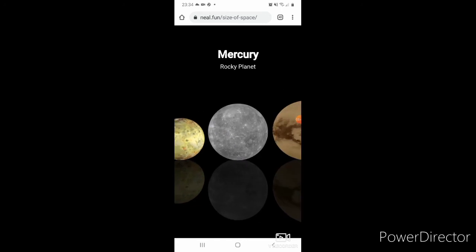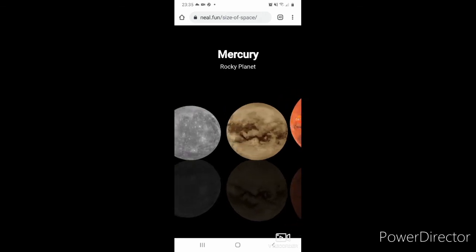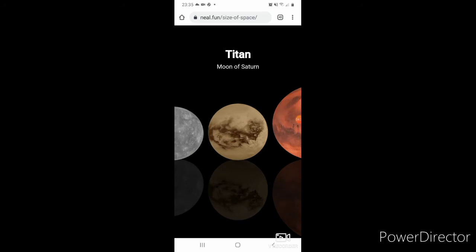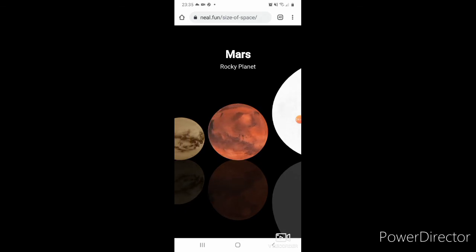And then there's Mercury, which is a rocky planet, like it says here. And this is the moon of Saturn, Titan. I talked about Titan in the solar system video, and how it is larger than Mercury. As you can see, it's only by a very little amount. Titan is slightly larger than Mercury, but they're almost the same size. Still, it is surprising for a moon to be as big as Mercury. Anyways, and then there is Mars, which is a rocky planet.